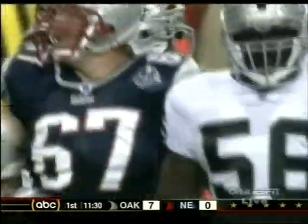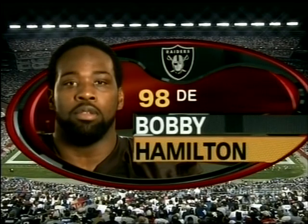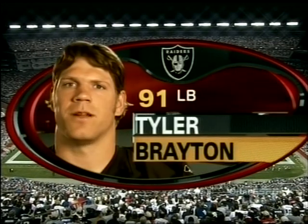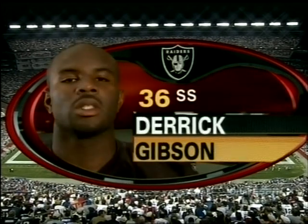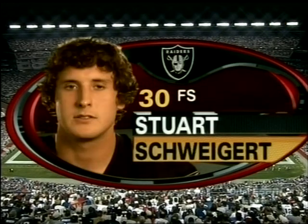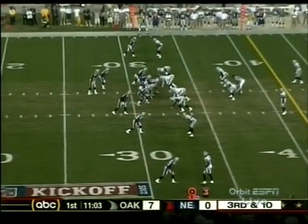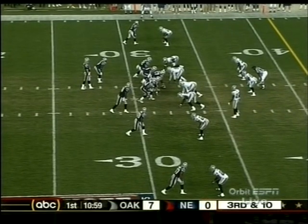Here's the Raider defense. Bobby Hamilton, Sergeant Mills. Ted Washington, Louisville. Warren Sapp, the University of Miami. Tommy Kelly, Provine High School. Tyler Brayton, Colorado. Danny Clark, Illinois. Grant Irons, Notre Dame. Charles Woodson, Michigan. Derrick Gibson, Florida State. Stuart Schweigert, Purdue. Nnamdi Asomugha, Cal Berkeley. And John talking at the beginning of the telecast tonight about that unit being the key to Raiders' success this season.